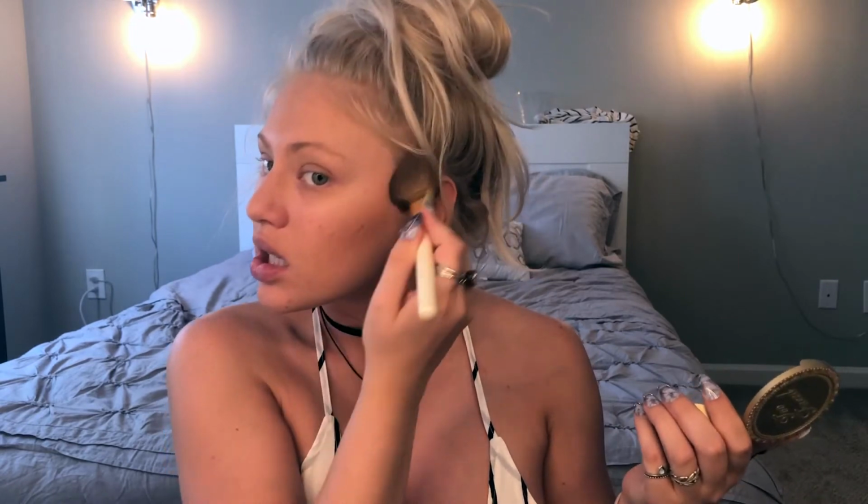Going in with the Too Faced Chocolate Soleil bronzer, because, you know, it's the best. And we're just gonna lightly carve out these cheeks and bronze a little bit, because it's summer, and we all wanna be bronzed golden goddess bitches, because that's what society tells us we need to be during summer. So let's go for it. I still contour my nose the same. Literally, nothing changes as far as the way that I do my makeup.